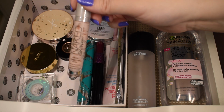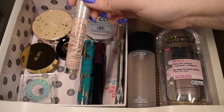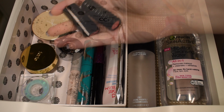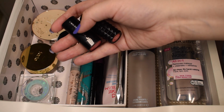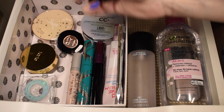This is an Urban Decay Naked Skin Concealer that I use for color correcting under my eyes that I'm working through. I have a couple of lippies that I keep in here. This is Marc Jacobs Kiss Kiss Bang Bang and Kat Von D Double Dare.